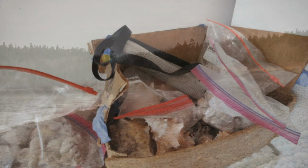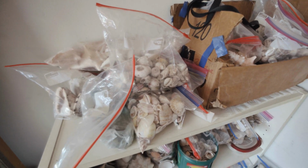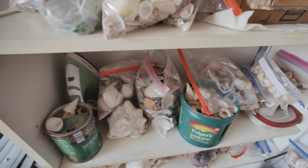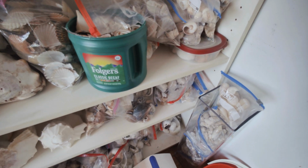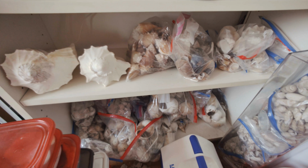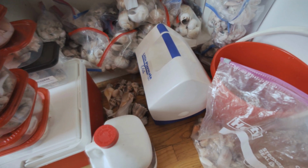Hey y'all! Quite a few people have been asking about my collection, so I want to take the opportunity to show you some of my shell collection, my current shell collection. So I'm going to go through some of these here and show you what I have in my apartment here in New York City.